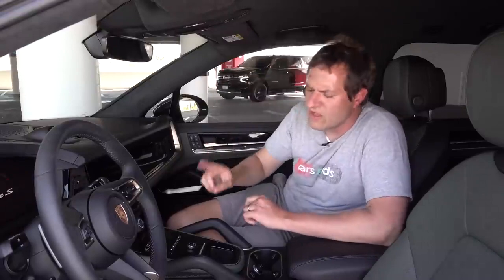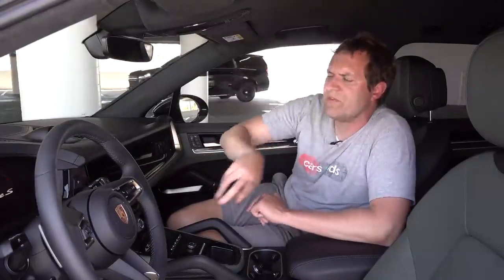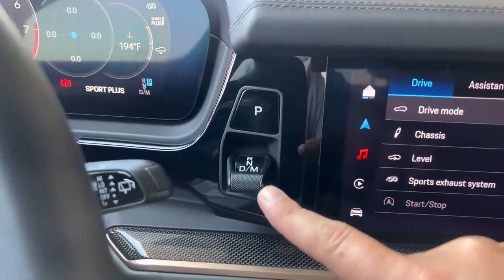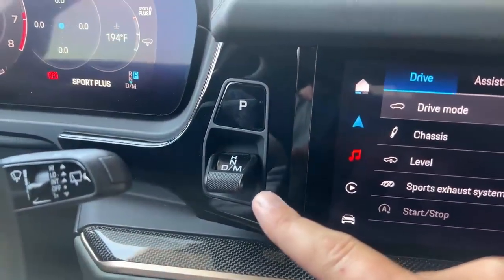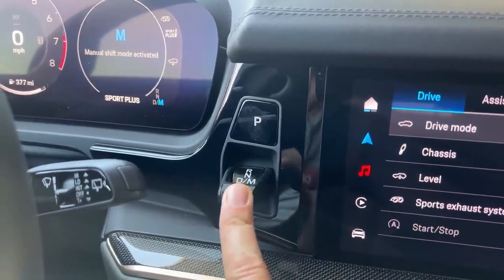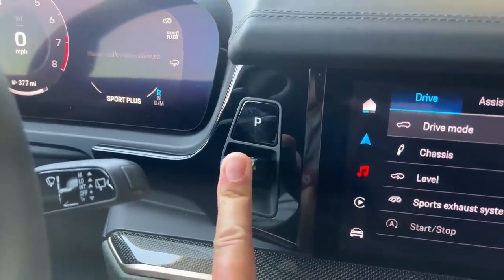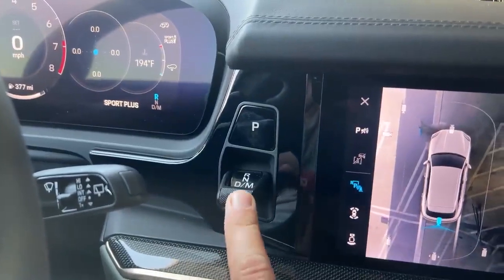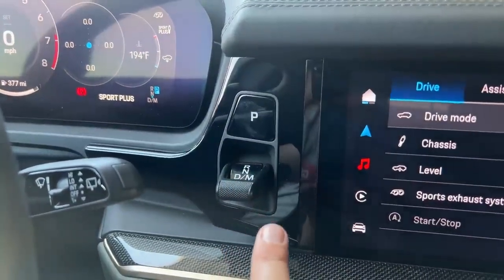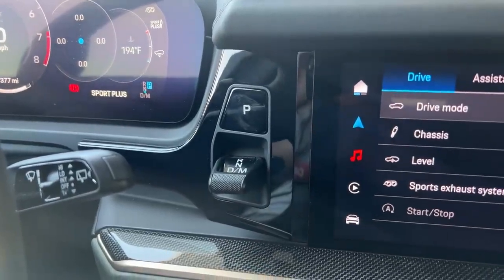And next up, another important change for the new Cayenne is the location of the gear selector, which may not sound like a big deal, but it has some effects. They've moved it here to the right of the steering wheel, and as you can see, it's this little switch that comes out. You push down to go into drive, you push up to go into reverse. Park is a button there. This is the same gear selector in the latest 911, and Porsche's incorporated it into the Cayenne and moved it away from the center console in order to free up space here in the center.